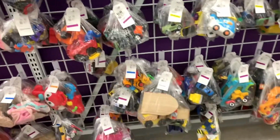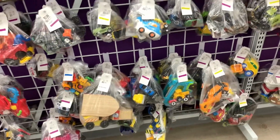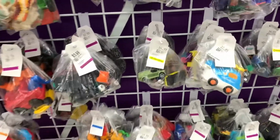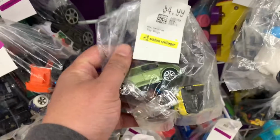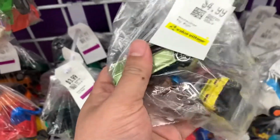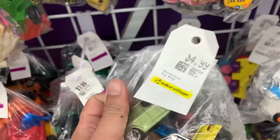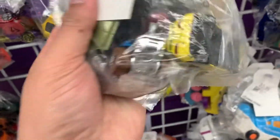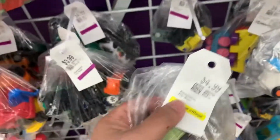Yeah, they have lots of Hot Wheels, or cars. I'm not sure if they are all Hot Wheels. So, these are all secondhand. $4.99 for three cars.